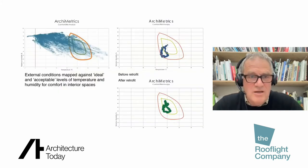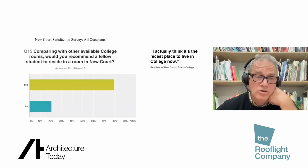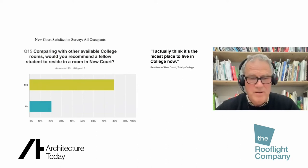In terms of comfort, these are the polygons showing ideal and acceptable levels of comfort. We started off at the top right with conditions that sometimes were too cold and too dry for occupant comfort, and we've ended up with conditions which are very, very largely within the ideal comfort polygon. And in terms of the residents of the building, we did a post-occupancy survey and asked the question, would you recommend this room to someone else? We thought 50% would be a great result, but actually we had an 80% yes, and some great quotes from residents saying that it's the nicest place to live in college.